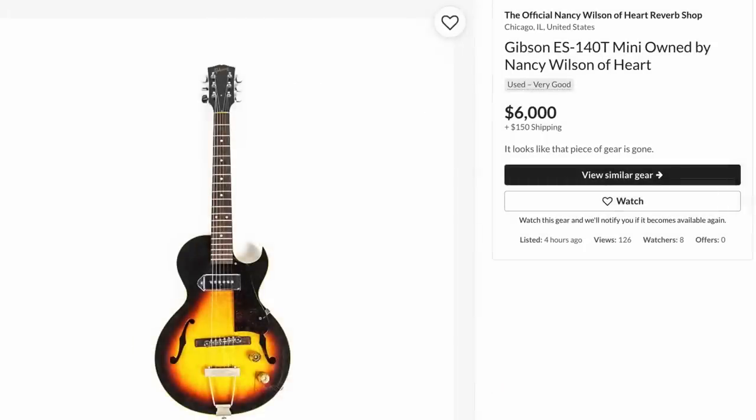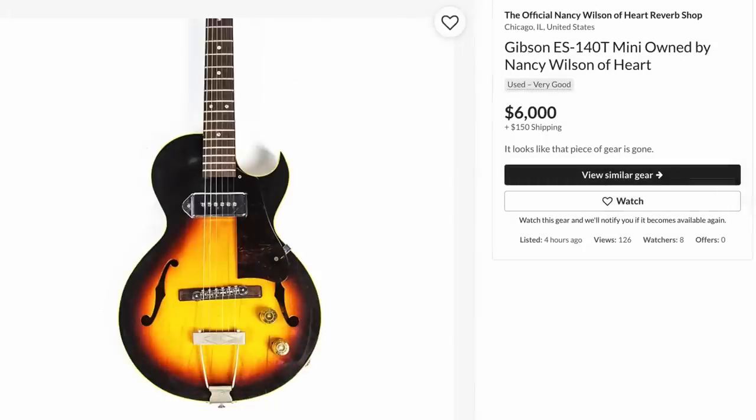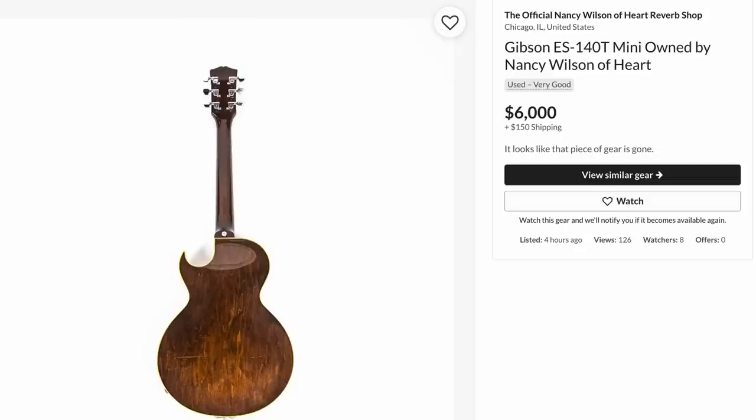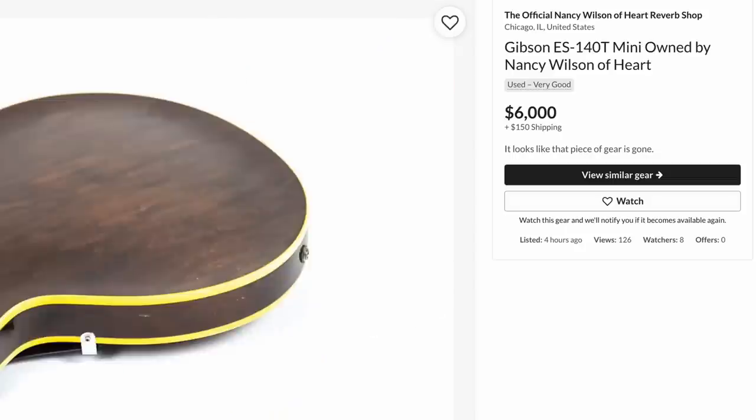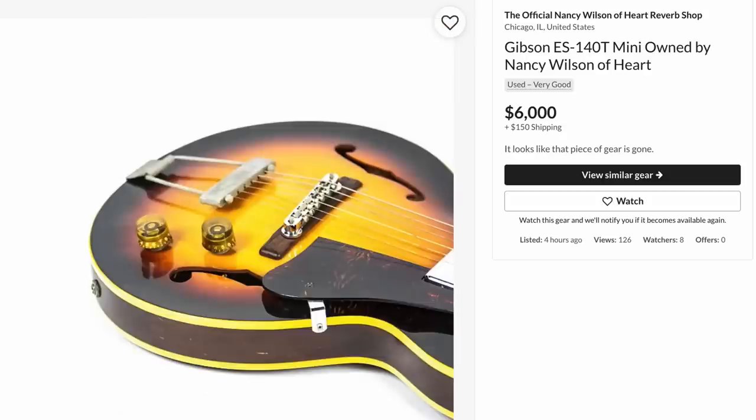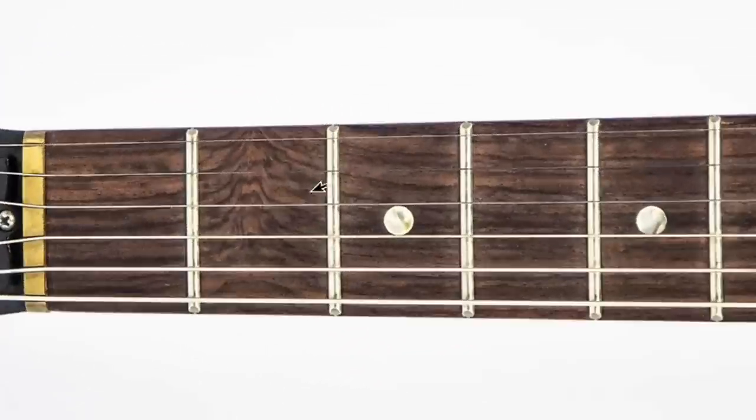There's a cute little dinky ES-140T. I've always wanted to document one of these things because it's kind of like a mini Les Paul just in semi-hollow format. I mean, that's a pretty cute looking little one. $6,000, definitely a premium price. But whoa, I like that.